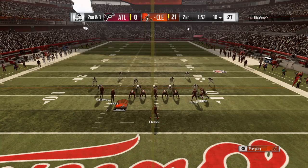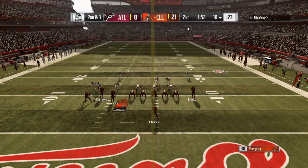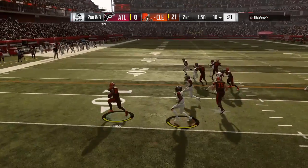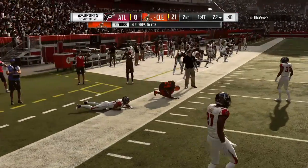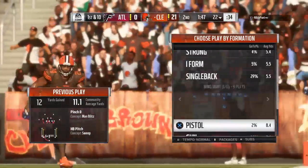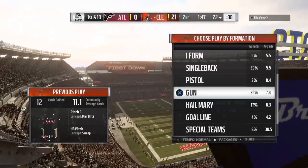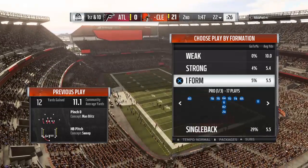Second and 3. They go with Chubb on 2nd down. That'll move the sticks for the Browns, a gain of 12. At this stage of the game, the run-pass numbers are a little bit out of whack because most of their yardage has come through the air. But in a sense, that just sets things up for big runs like that because the defense might be a little bit off balance. They pick up another 1st down with that run.